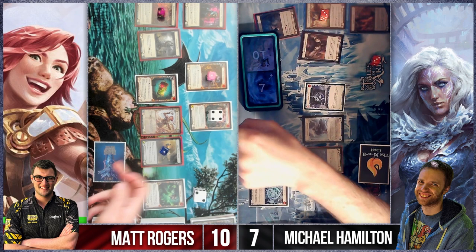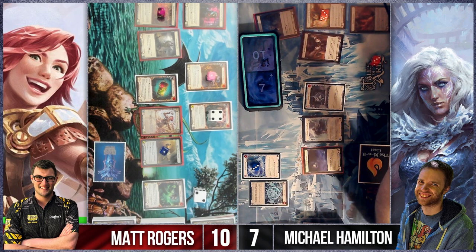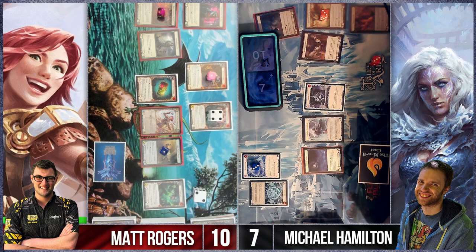Matt Rogers has the tempo here, but again, the X factor is always those wizard boots. They can just bust out of nowhere and really change the dynamic of what this game is. Hamilton in the tank here. And he can't blame the guys. He can sort of see what's on Rogers' board right now, what he sort of has to contend with.